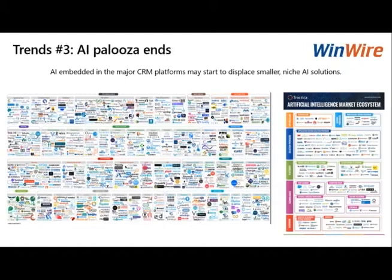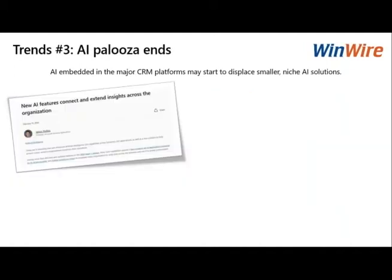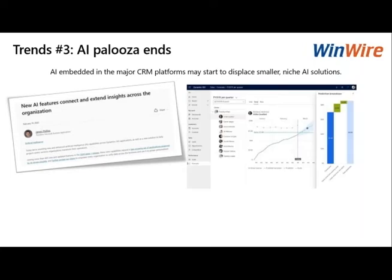Just to give you an example, it was funny because just yesterday I was finishing up our slides, and this blog post popped up on my screen. It was Microsoft announcing they already have dozens of different AI capabilities within their CRM platform, but they just announced new AI features connecting and extending the Dynamics solution. We do a lot of work with Dynamics, and that's why I'm using Dynamics as the example here. But this could apply to other CRM solutions as well.